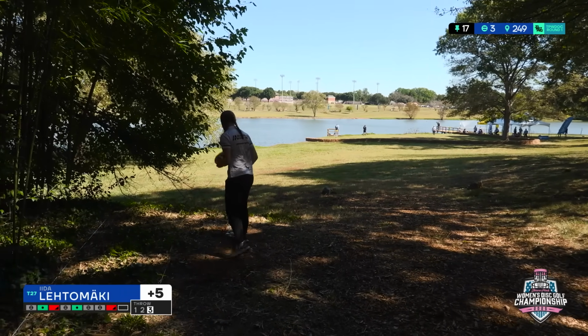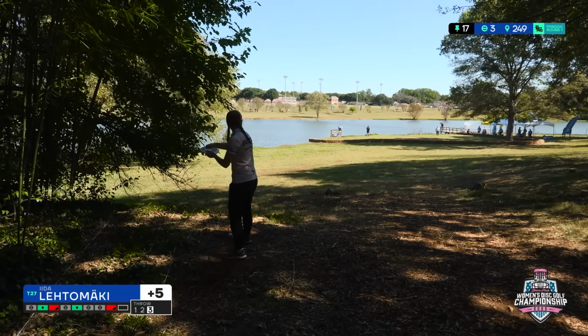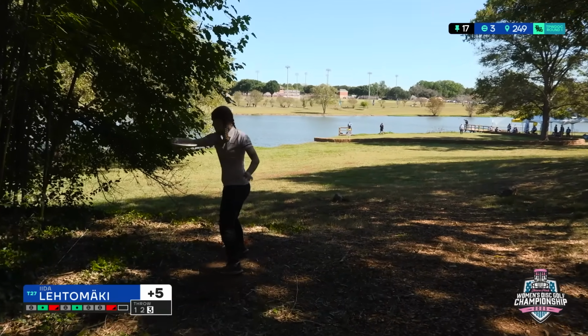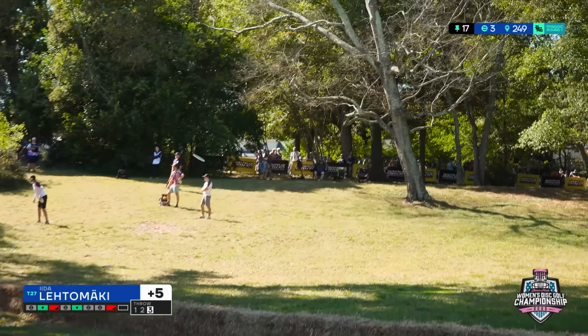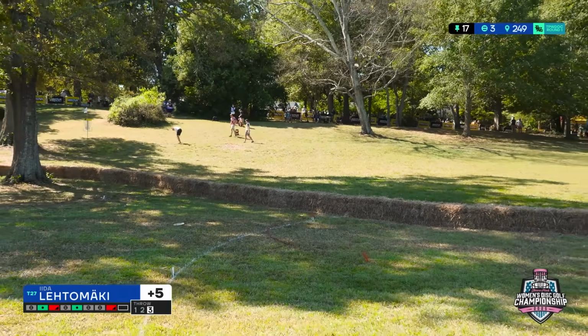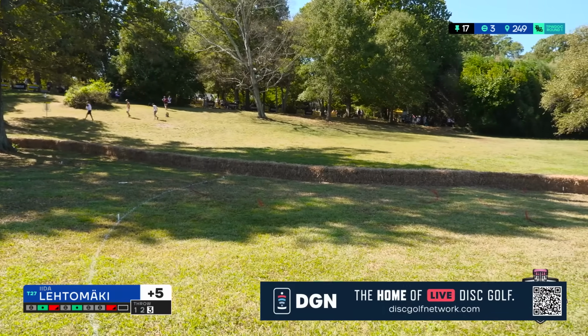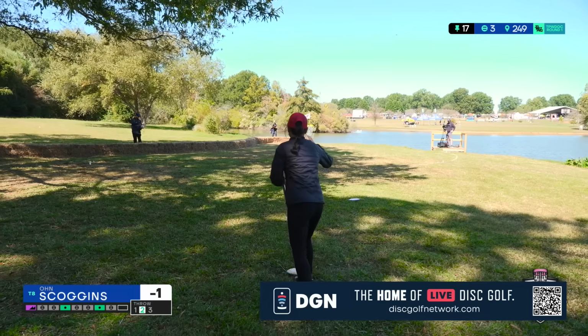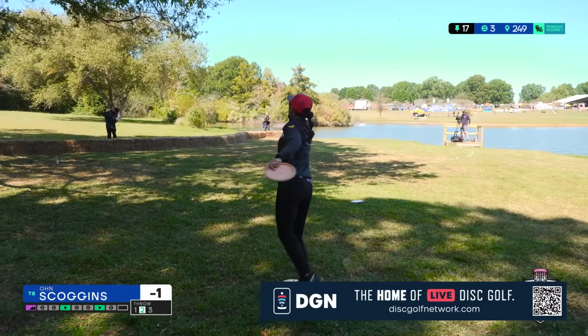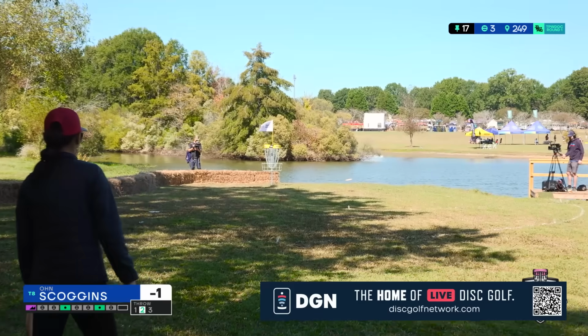So new this year is we have to throw this drop zone twice before we can advance to the drop zone on the island. Yeah, and this drop zone shot is not easy. Particularly, I mean, if you want to just play it super safe, I wouldn't call it easy, but you probably could. But to save bogey, so risky. Yep. Iida narrowly misses the hay bales. She is safe outside the circle.